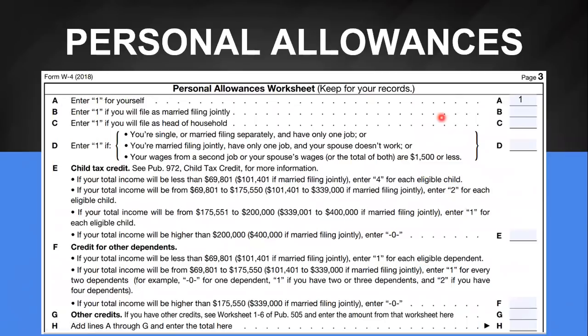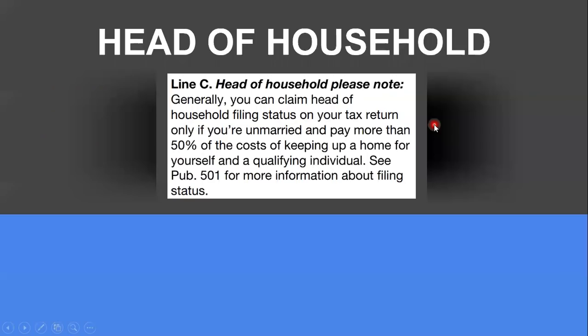So we're going to enter 1 for A. Line B says, enter 1 if you are married and you file jointly. So we're going to enter 1 in line B. Line C says, enter 1 if you will be claiming and filing head of household on your tax return.